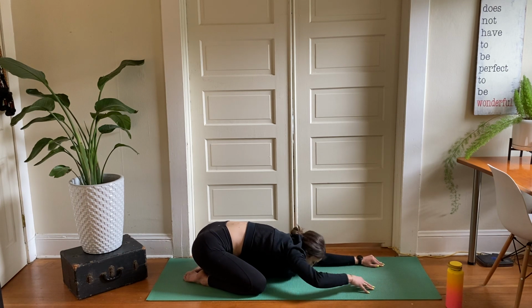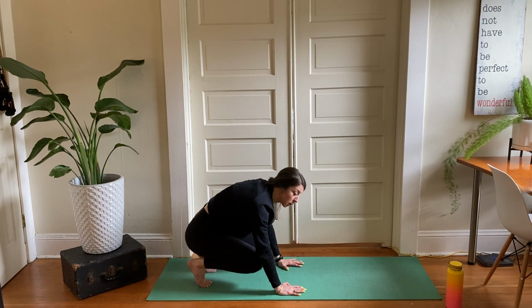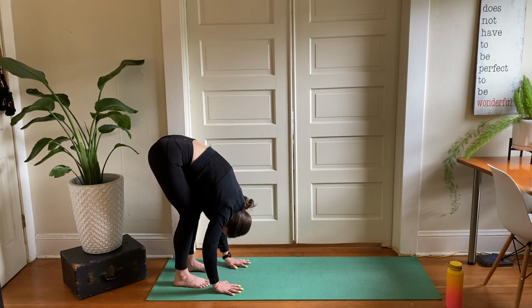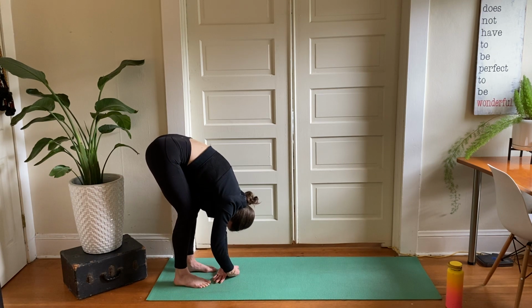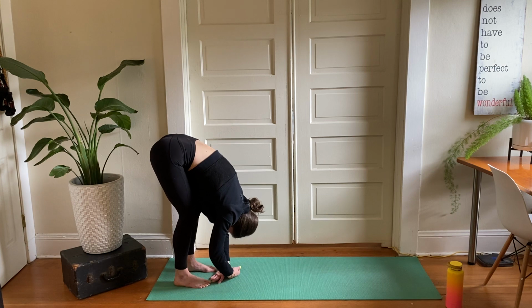Walk your hands backwards towards your knees. And we're going to roll up to a standing position at the back of the mat in forward fold. So let the head hang heavy. Bend the knees. Relax the upper back. Let the neck and shoulders go. Relax your face. Take 3 more slow breaths here.